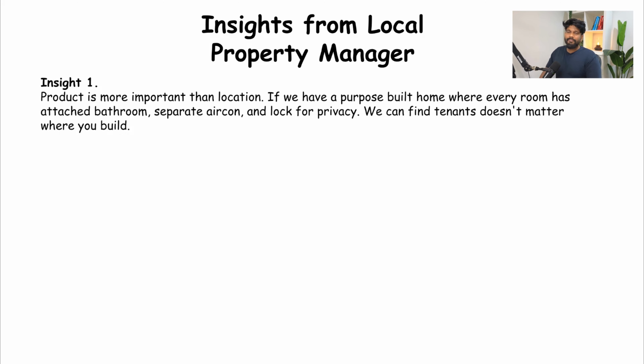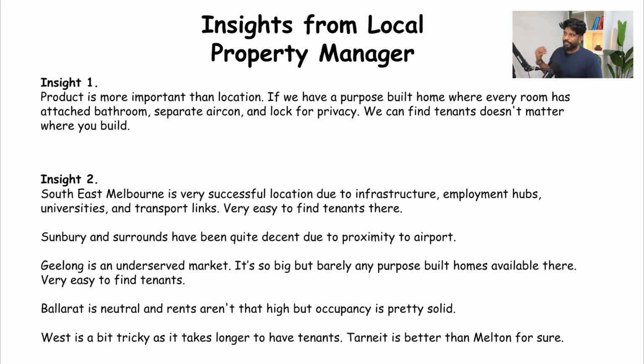But then I went on to ask the agent, hey, we need locations. Tell us the location where we should be building. And that brings us to insight number 2, where they're talking about every little location in Victoria. So Southeast Melbourne is very successful due to infrastructure, employment hubs, universities, and transport links. Very easy to find tenants there, which is a no-brainer. Southeast looks pretty good in terms of data as well. Sunbury and surrounds have been quite decent due to proximity to the airport. They sound pretty confident, but the data is not significant, so I'm not 100% sure if this will be accurate.